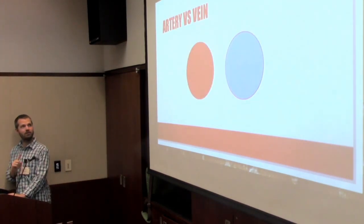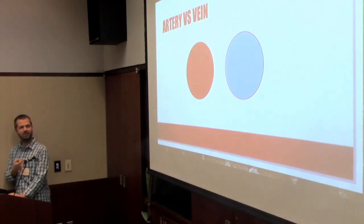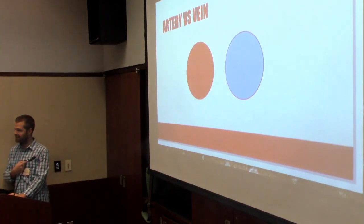So which one is an artery, which one is a vein? Blue one's the artery. Anyone know? No, you can't tell? You don't want to put a central line into the red guy? Come on, it's so obvious. You can't tell which one's which? This is fun.